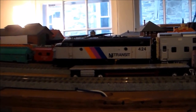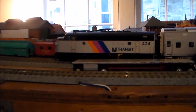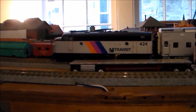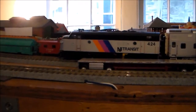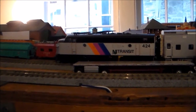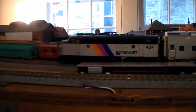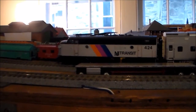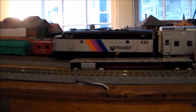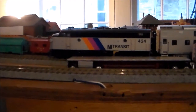The only thing you could do with a Tsunami sound decoder with the horn is this. The long and then the short. That's it. With this decoder, you can do this. Like, that's cool. Like, really? Tsunami should do that. Come on, Tsunami, you gotta do that.